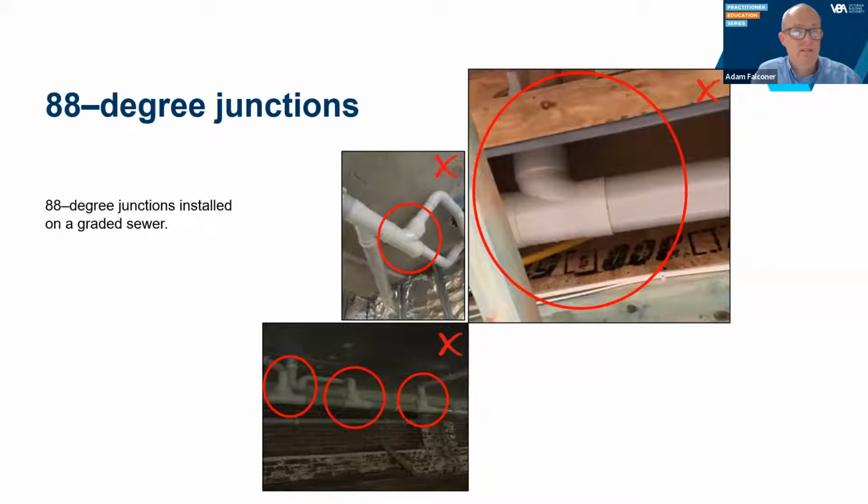88-degree junctions. 88-degree junctions installed in graded pipework. This is quite a common fault found on a lot of elevated pipework. It seems to stem from an old school train of thought that 88-degree junctions are allowed above ground, but not below ground. We need to get across that the same regulation applies above and below ground.